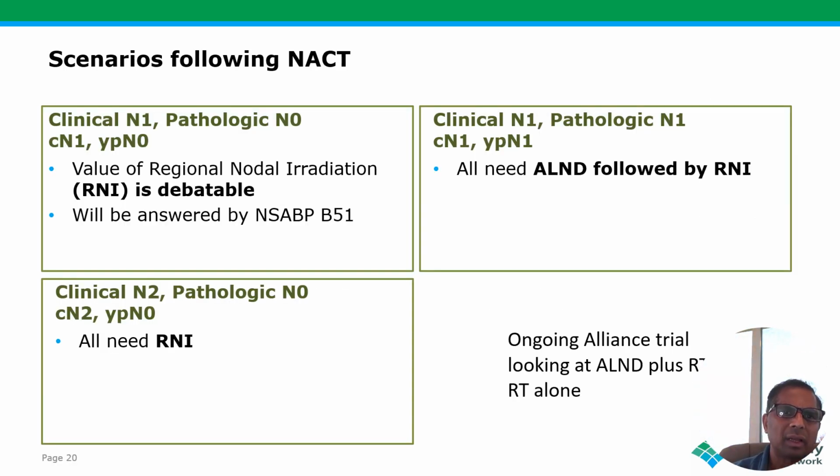So what do we do in terms of management of this patient? If they're clinically N1 and they become pathologically N0, the value of regional nodal radiation therapy is debatable, and it will be answered by the completed B-51 study. If they are clinically N1 and they persist to be pathologically N1, they all need axillary lymph node dissection followed by regional nodal radiation therapy, although the ongoing Alliance trial is looking at lymph node dissection plus radiation versus RT alone. But if they're clinically N2, then irrespective of the response, they all need regional nodal radiation therapy.